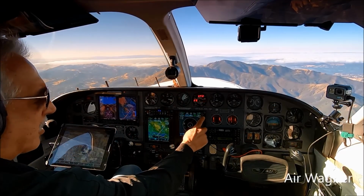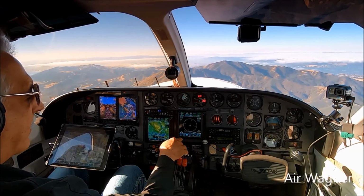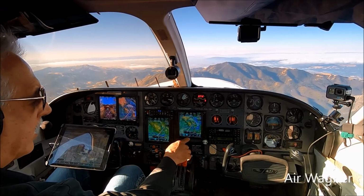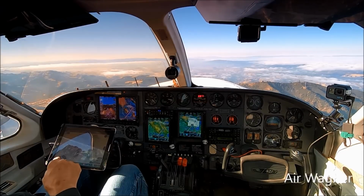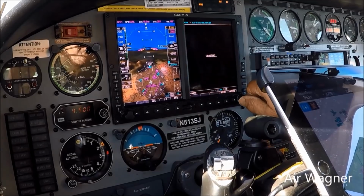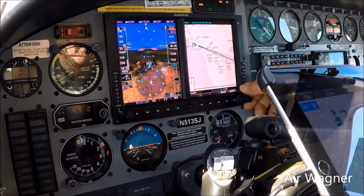Okay, we're going to put the chart up here because we're not going to worry about this. We are going to go to map. I'm going to change the left map to terrain and the right map to chart. Okay, there goes the chart. That's on. Now, if I switch to the flight plan here, the chart's automatic. And there we are. There's our little airplane.